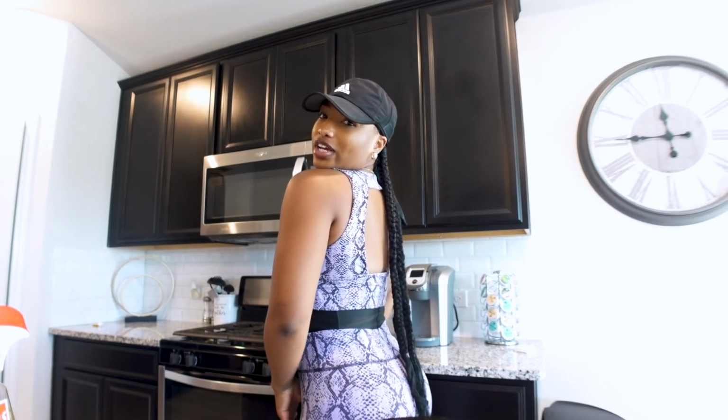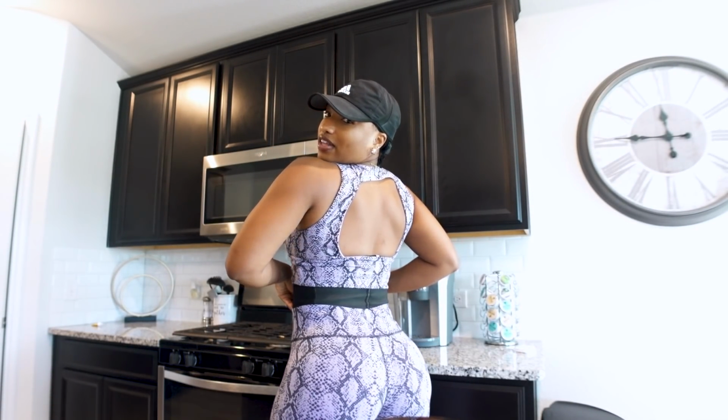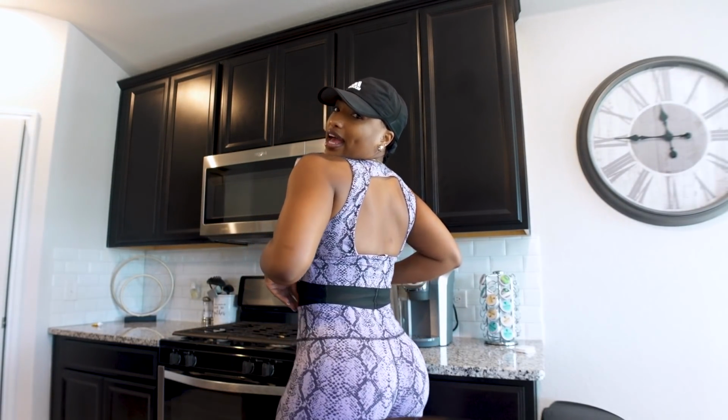I have on this cute little outfit, y'all. Of course, when everyone sees this pattern, they think it's Lisi fit or Leechy fit. But this is from Fashion Nova. I don't even know if they still have this, but my mom actually gave me this. And y'all, I love the back of it. I just love that little cutout that it has back there.